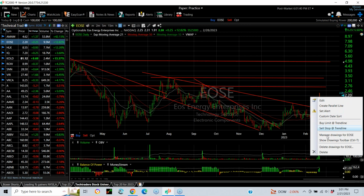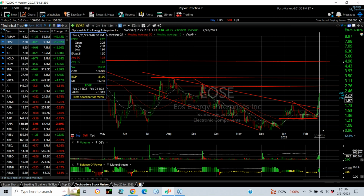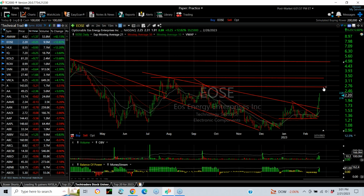EOSE also popped today. This is now 3 days in a row coming out of a little bit of a wedge. You see the declining top line taken out, and this wedge pattern certainly was taken out. It went from $1.29 to $2.39, and now I'm looking for an extension to take it up to about $2.80.